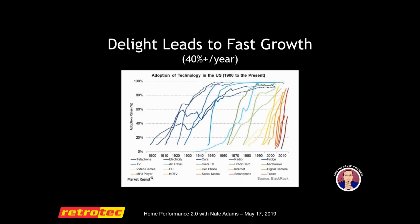And what we want to do here is, if we can create delight with high Net Promoter Scores, we want to be able to drive really fast growth. So I've always found this curve fascinating. This is the adoption of technology in the US from 1900 to the present. So there's cars in here, there's electricity, there's phones, all sorts of things like that.